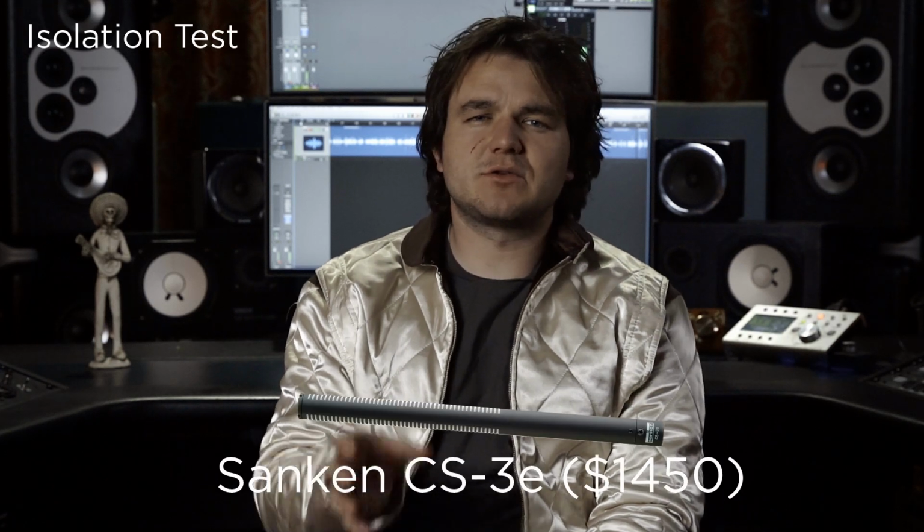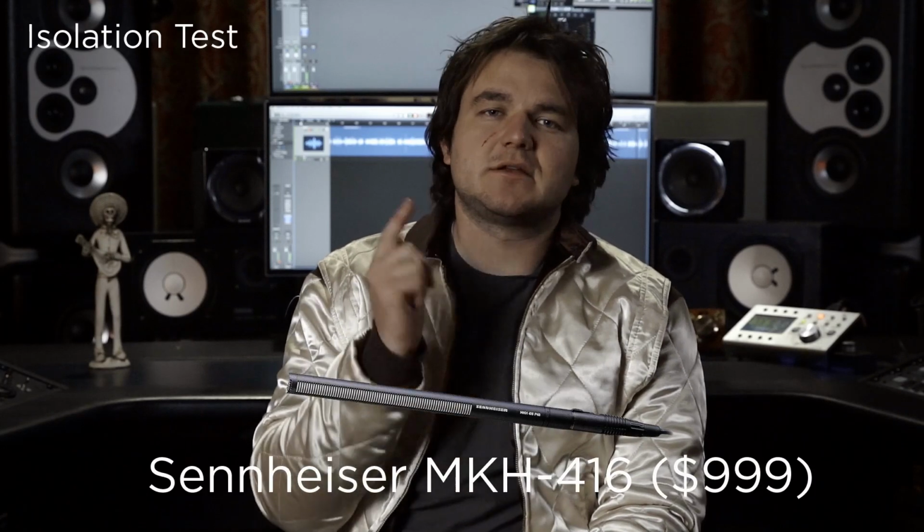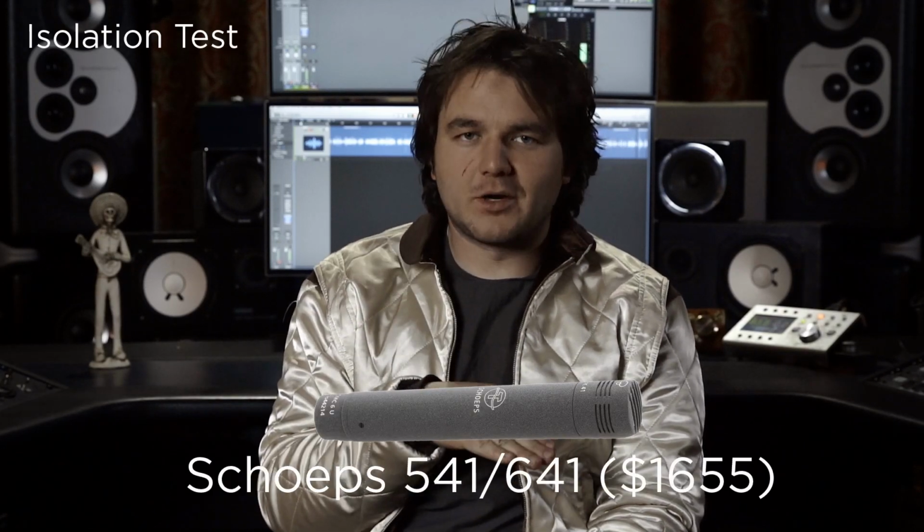From what we heard and liked, we liked the CMIT 5U as number 1 and the Sanken CS-3e. They seem to isolate the voice the most. Next would be the NTG-3, the 416, the ML-2, and the 541.